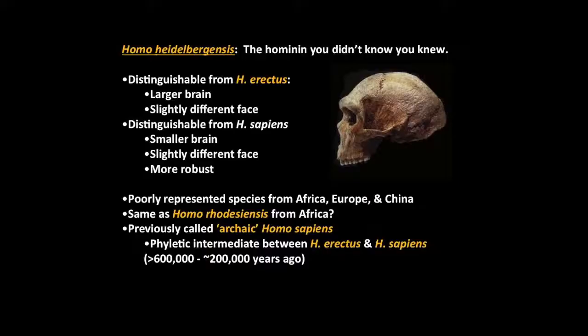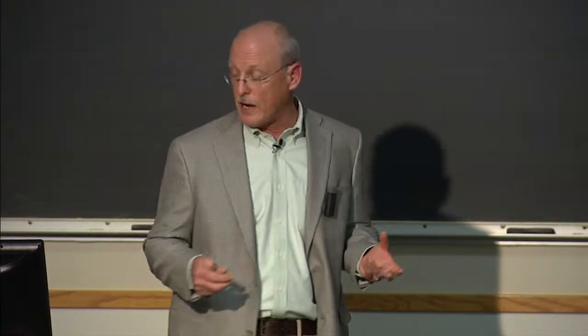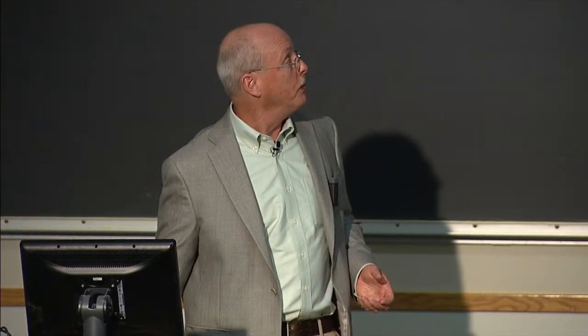And so these are poorly represented, with one exception, throughout Africa, Europe, and China. Some call the same species Homo rhodesiensis in Africa, but that's neither here nor there. But it begins about 600,000 years ago, probably a little older, and it goes extinct about 200,000 years ago. And it seems to be a reasonably good morphological intermediary between Homo erectus and Homo sapiens.